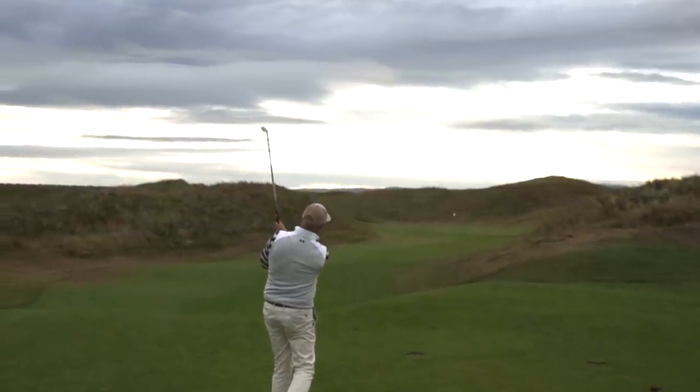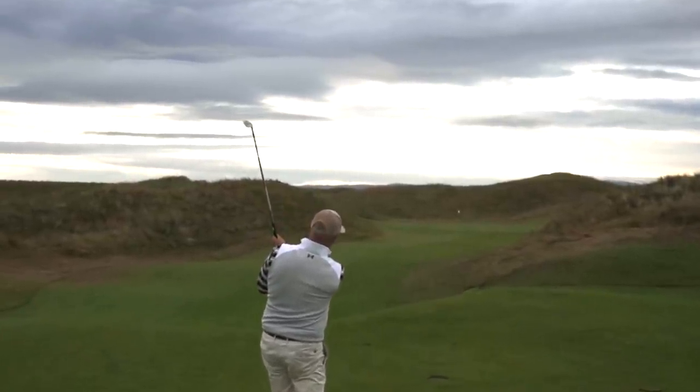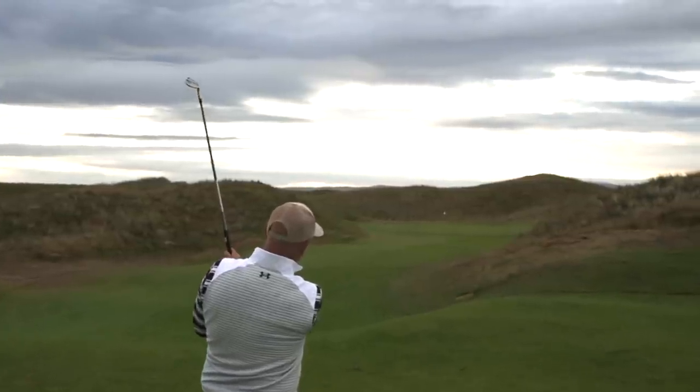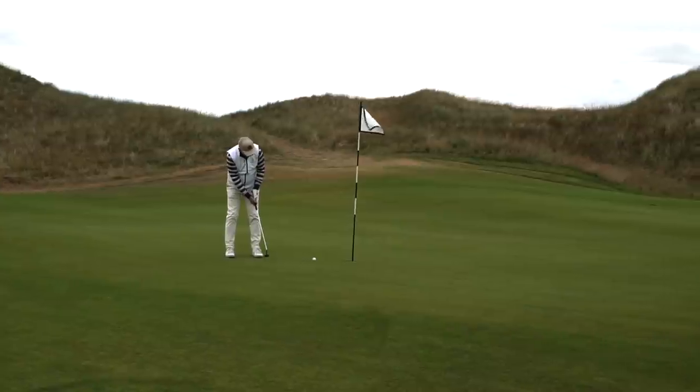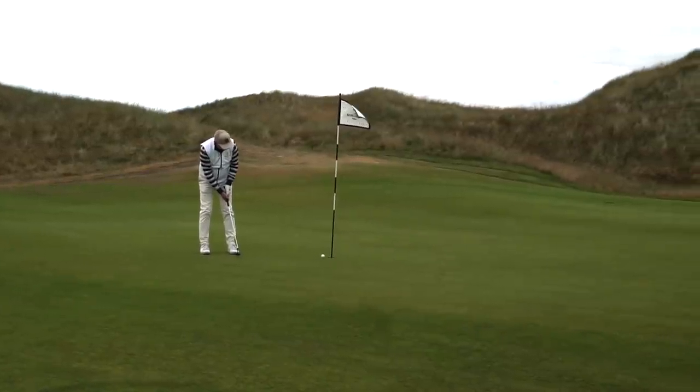Be right yardage. Be right. Go in. Oh, that's a great finish on 17. Hopefully we can roll that one in for a birdie.